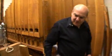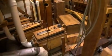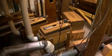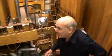Also has regulators and tremulos. Here's a tremulant going right here. That gives the vibrato or tremulant sound when the organ is being played. When the organ is played, you don't want to be in here. It's very, very loud.